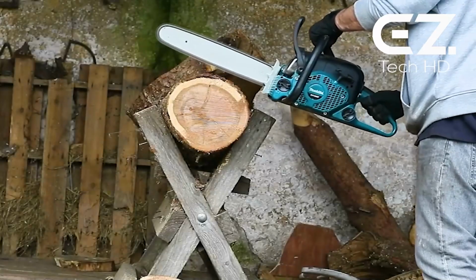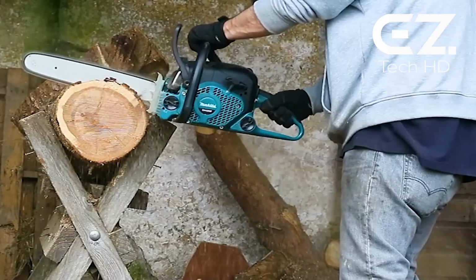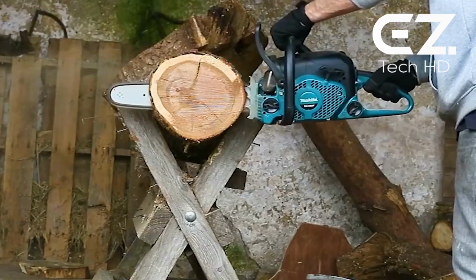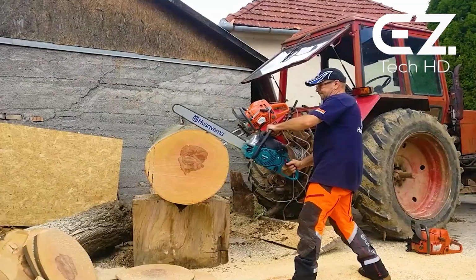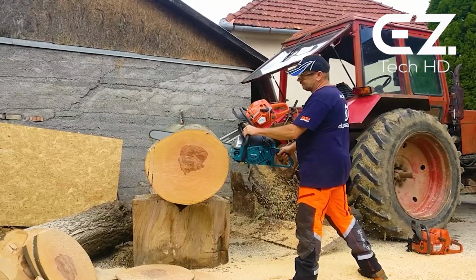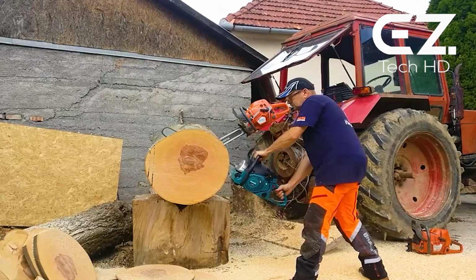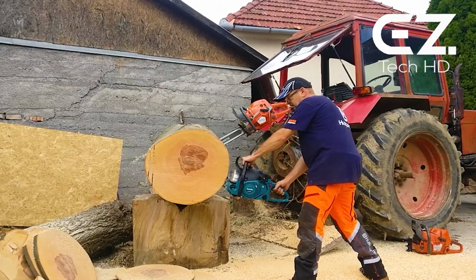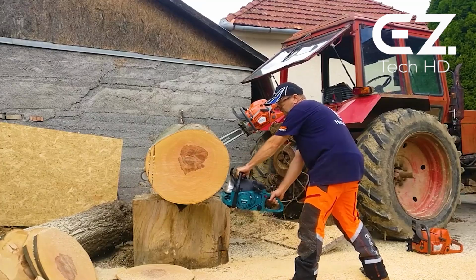At this speed, it takes less than 5 seconds to cut through an 80-year-old oak branch. With an incredible cutting rate, this chainsaw not only accelerates timber processing, but also minimizes labor requirements, presenting a revolutionary solution for the forestry and lumber industry.